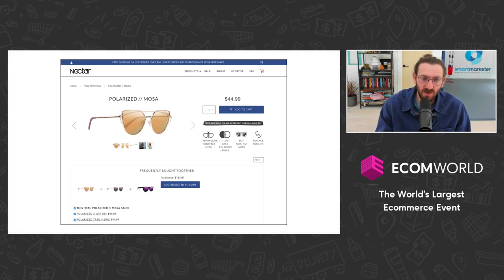You must include a cross-sell on your product offer page if you want your average order value to be as high as you possibly can be. This isn't so much related to conversion rate, which is what all the rest of this is related to, but it's related to average order value, which is very important.